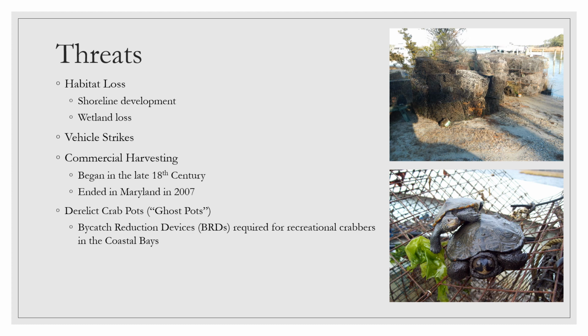In Maryland, commercial harvesting began in the mid-18th century, and then continued through 2007 when it was officially banned in Maryland. That resulted in a significant decrease in the terrapin population throughout Maryland.